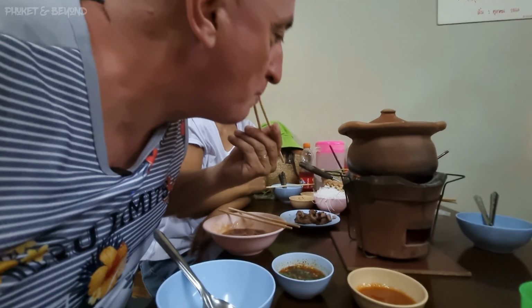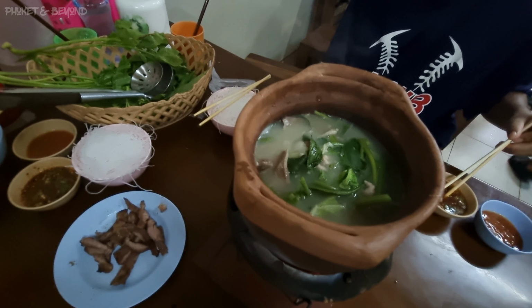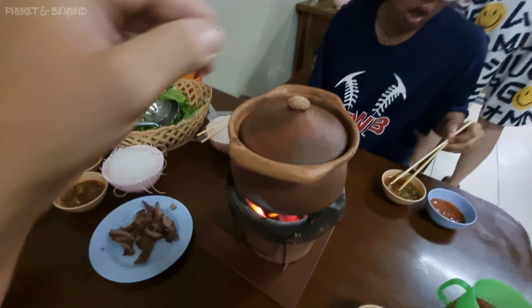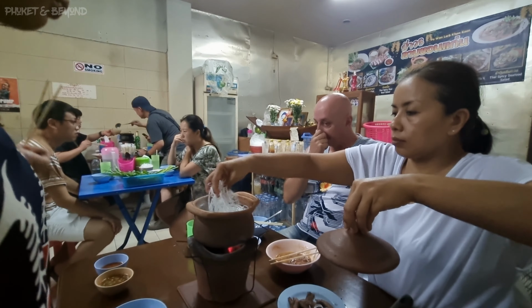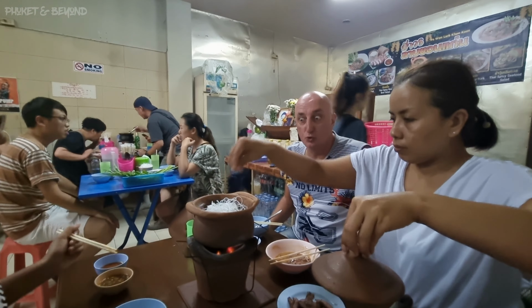While I've been eating the brisket, the ladies have put the vegetables in. So there you go. You can see I made a little bit of a soup, hot pot. And we now got to wait for that to boil. Nice. Very vocal as always. Okay, Nat's just added some of the noodles in now. Hopefully we won't have to wait too long.